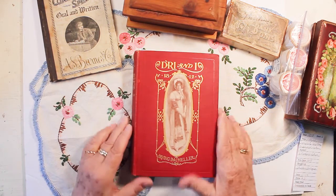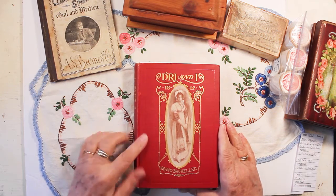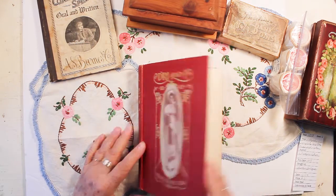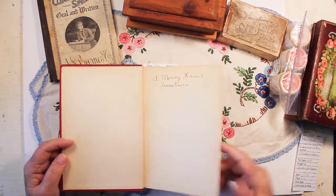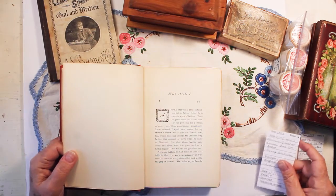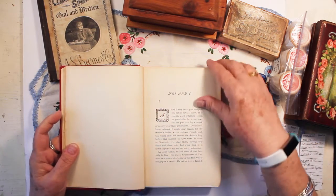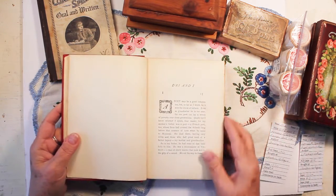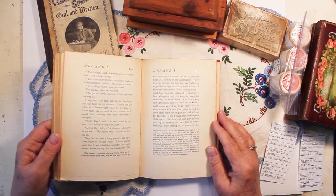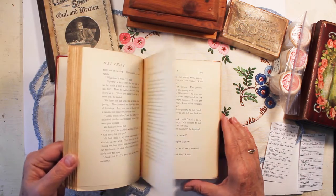The second book I got is called Dry and I, and it says 1812 here, but that's not when the book was published or written. That's when the story takes place. It's about the 1812 war, but it's an adventure story. It was published in 1902, and both these books will be part of my collection, and so I put little notes in them about where I bought them and how much I paid for them, and then when I read them, because I do plan to read most of my vintage and antique books. I've read several already, but I've been collecting them for 30 years.